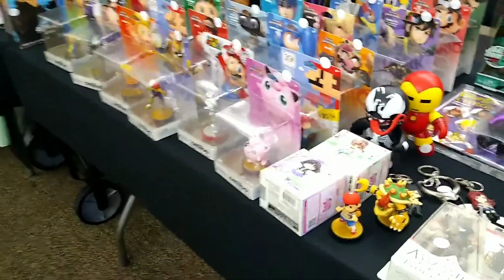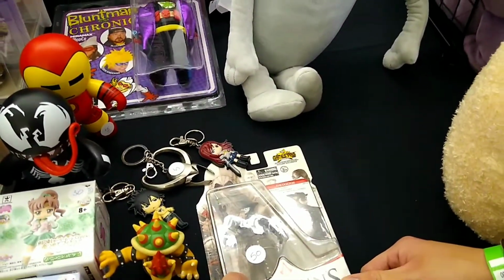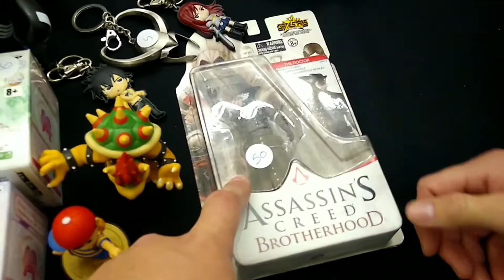Saw a Spawn action figure, and get a closer look at some of those amiibos, and also a really cool Assassin's Creed figure from Brotherhood. I didn't even know that was a thing, but it's pretty cool. That's actually the character I always played as in multiplayer, because I loved Assassin's Creed Brotherhood multiplayer, and man, I really miss Assassin's Creed multiplayer. I wish they would bring that back.